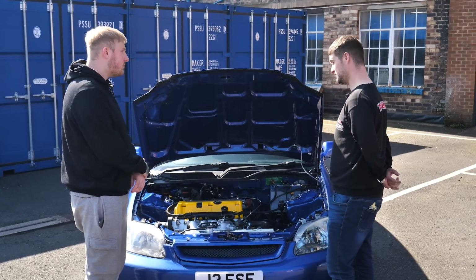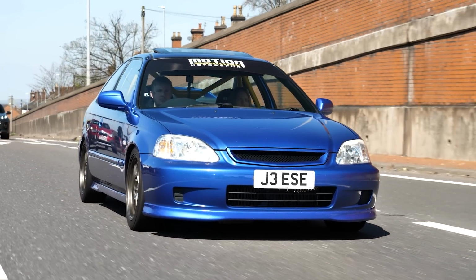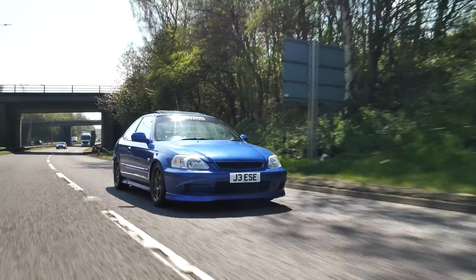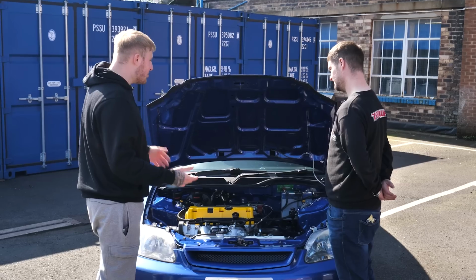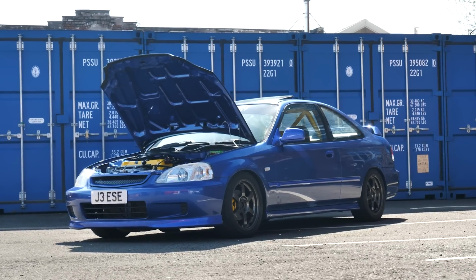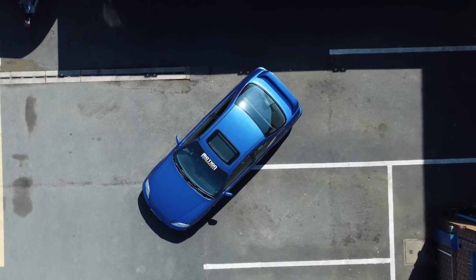So what power? Do you know what power you're at the minute? I don't, to be honest. I'm going to guess like 225, 230 or something, but it needs mapping in. But I'm interested to see, because I don't know if it's because obviously it's a lighter shell, but it keeps up with a lot of things that are a lot quicker on paper. So it'd be interesting to see, definitely. It's good because it is so nice, but at least you've thought, I want to use the car and keep it on the road, and not just, you know.